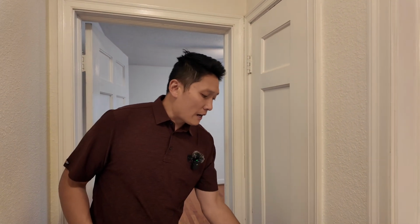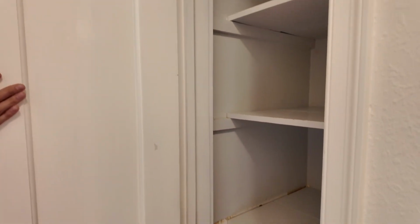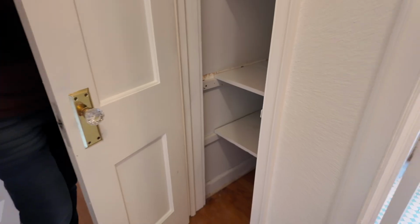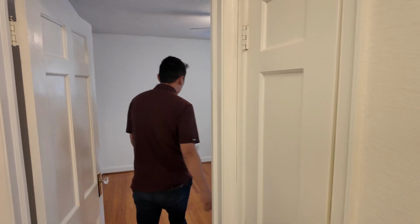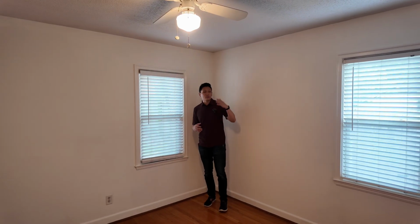Through here, this is your linens closet. About the same size as the linens closet that I have at home, just the one. And then you come in through here with this bedroom, and this bedroom is slightly smaller than the other, so the smaller would be your primary, this would be your secondary. Full-size bed, maybe queen-size bed is going to be what goes in here.